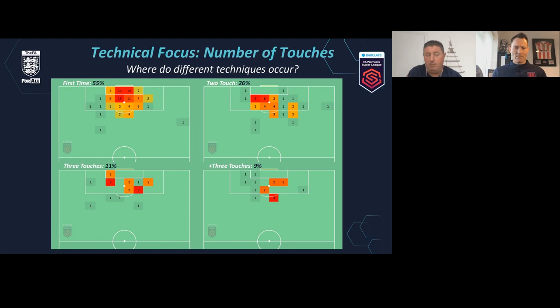So all of my practice designs would be more around first time and two touch as opposed to the other ones. And I don't make any apologies for that, because statistics certainly in here show you that that's where and that's the type of finish. And this is where we need to make sure that we get our players really proficient at doing this.